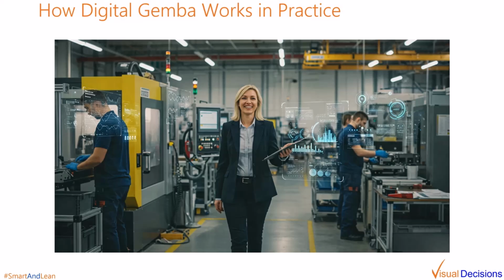Step two is conducting the walk with digital support. As managers walk through the plant, they use tablets or mobile devices to capture observations, record operator feedback, and reference live production data. Anomalies that are detected by IoT sensors, such as excessive machine downtime or production slowdowns, are flagged automatically, prompting immediate discussions with the operators. And leaders document issues in a centralized digital system, ensuring that problems and improvement suggestions are logged and assigned for follow up.